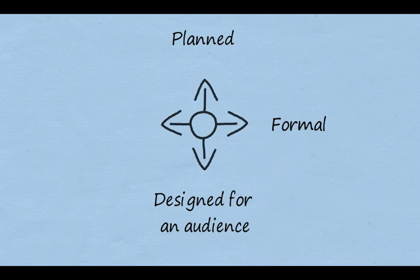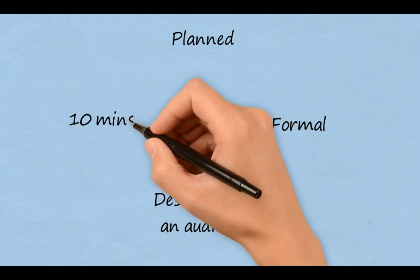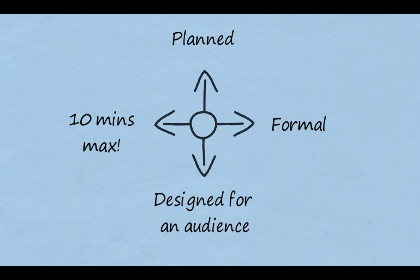Although you may only be doing it to your tutor, it needs to be appropriate to be delivered to a much larger audience. In terms of timing, it's a 10-minute maximum presentation, and that must include a question and answer session at the end.